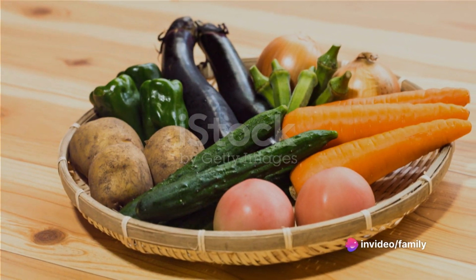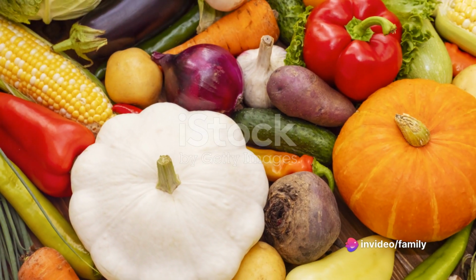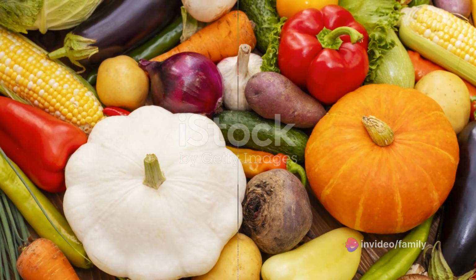Now, let's talk about keeping your vegetables fresh. It's simple, really. Store them in airtight containers in the refrigerator. This will keep them crisp and fresh for longer.